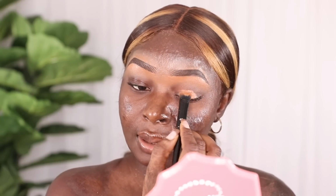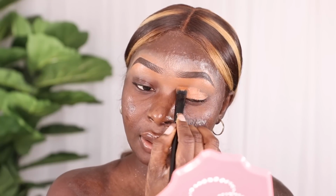I'm just adding some brow setter on the brows, and this is gonna make sure everything is nicely blended so that the concealer doesn't look too obvious. I do like to apply the same concealer that I use to clean my brows. Just apply it all over my lid.